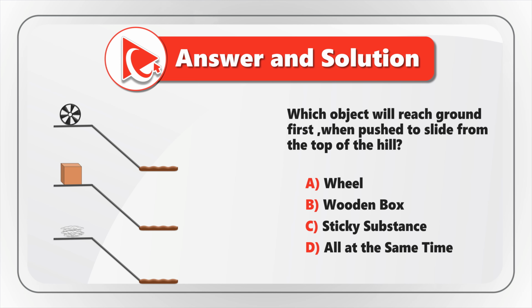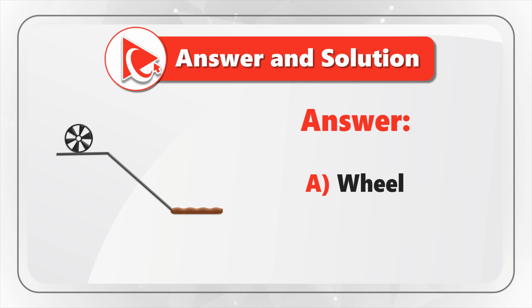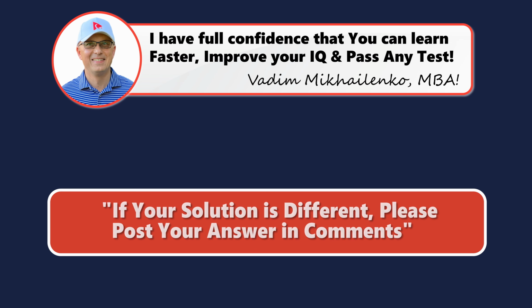This is why I think the correct answer is choice A, wheel, because the wheel will roll and will have minimum friction to reach the ground. Did you come to a different conclusion? If yes, please make sure to post your answer, solution, and rationale in comments so we can all learn.